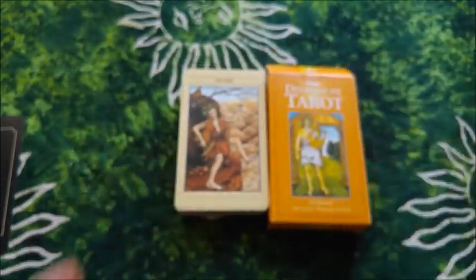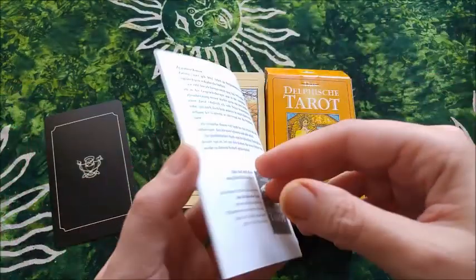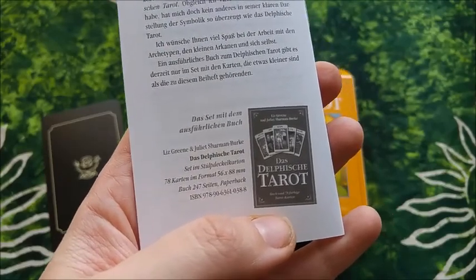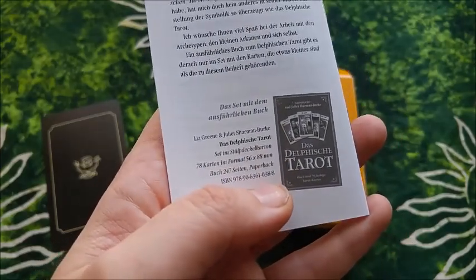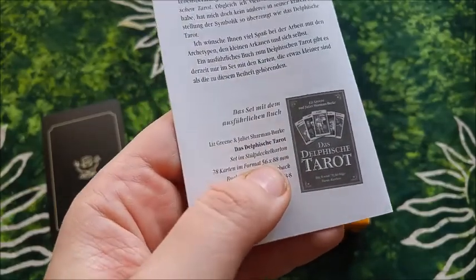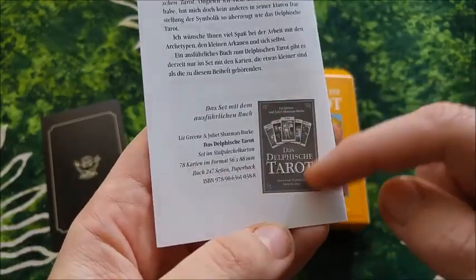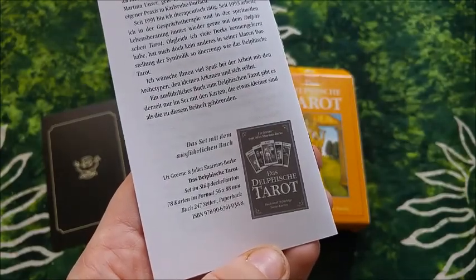So this was a really quick video. I'm quite happy. And oh, the little white book. What you see here on the back is the pocket version set, I should say. Here's a set with a little paperback book and tiny cards. So you see here 65 by 88 millimeters, and it's a bit smaller. And if you wonder which color this version is, this complete version is purple.